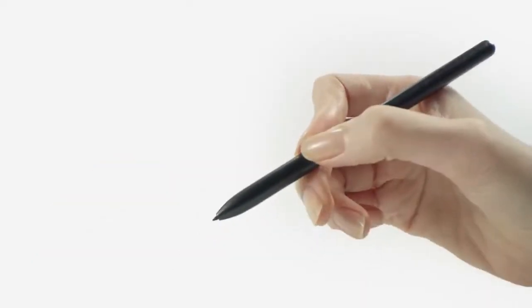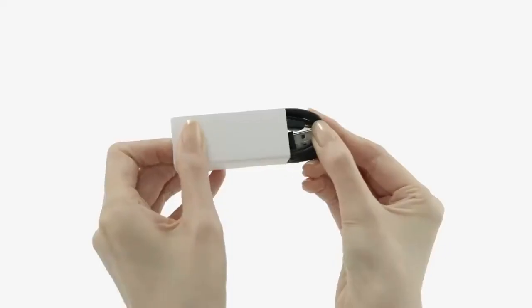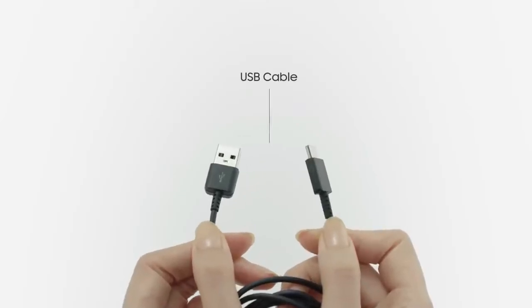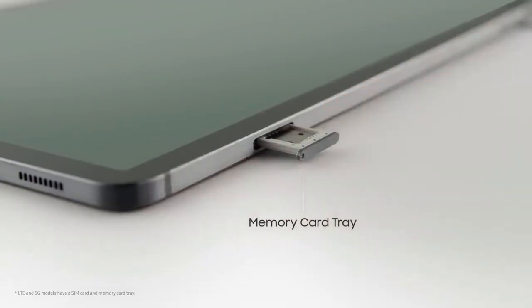Charge fast. Power for hours. Go for hours on a single charge and back to 100% with a fast charging USB-C port. Battery life may vary depending on network environment, usage patterns and other factors.